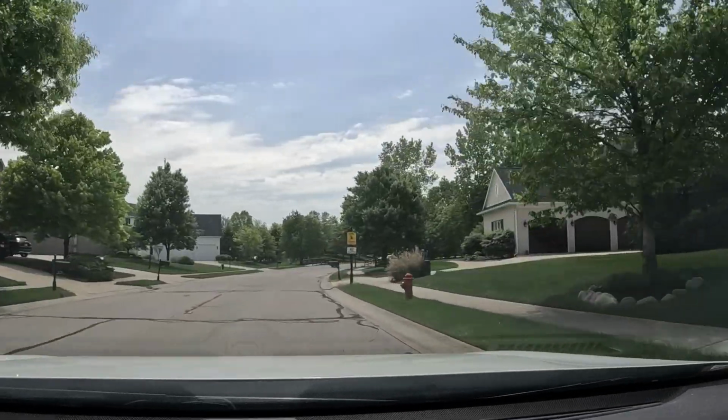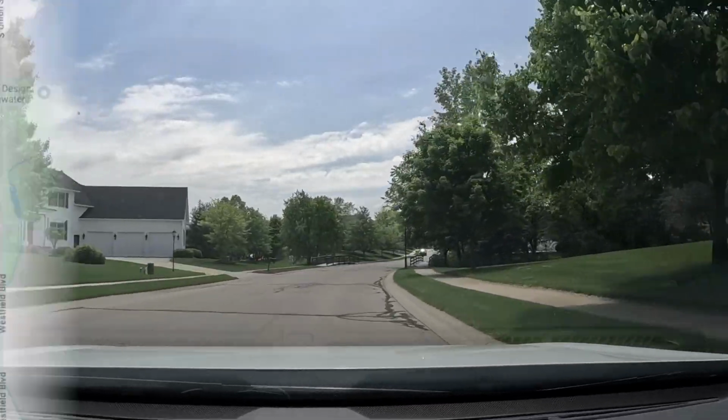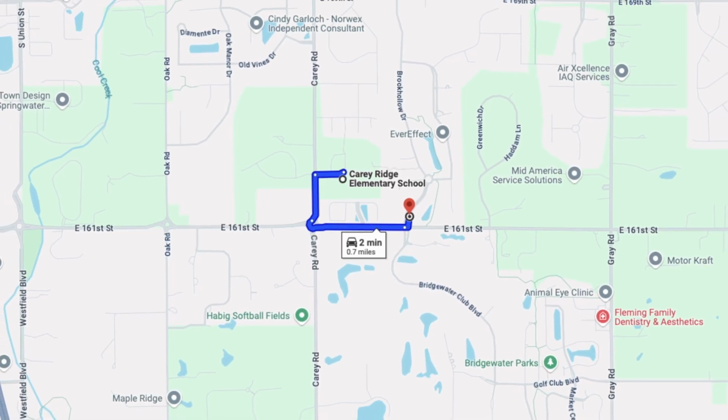One nice thing about the community is it's just down the street from Cary Ridge Elementary, right off of Cary Road.